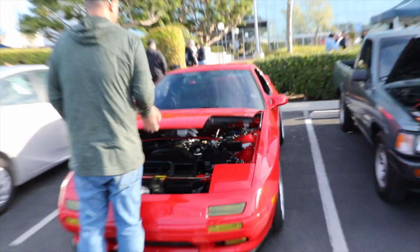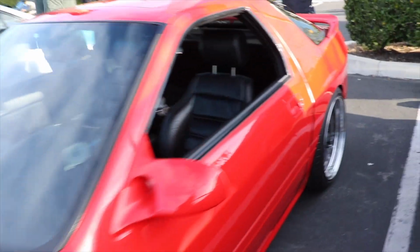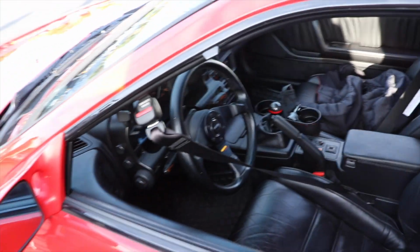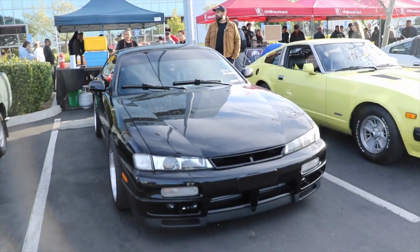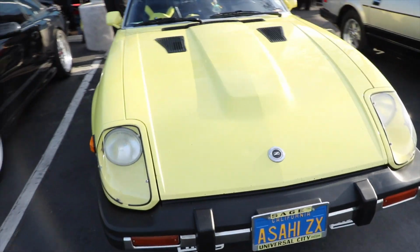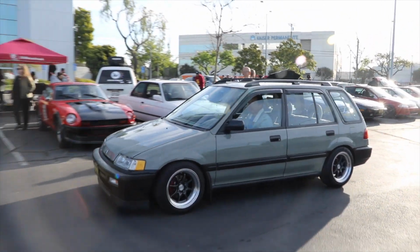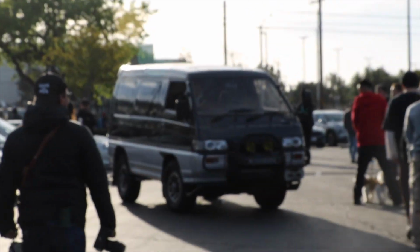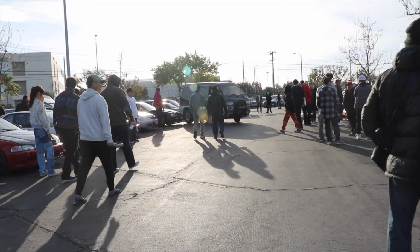Check out this FC. Oh, close it. Pretty clean. Interior is so clean. S14 and then 280SX. Mitsubishi van is back. Vans are actually pretty good, capable off-roaders.